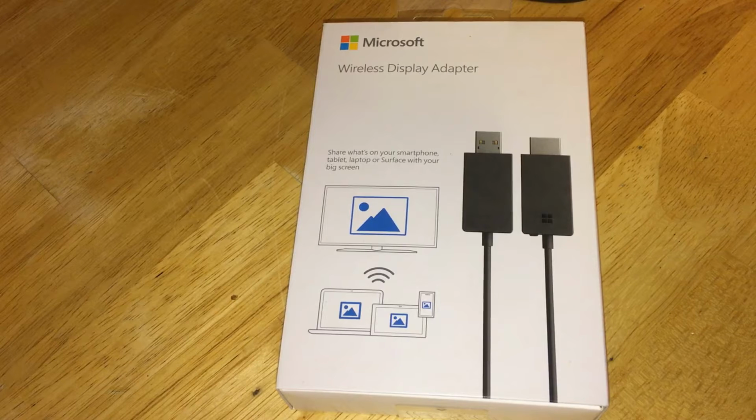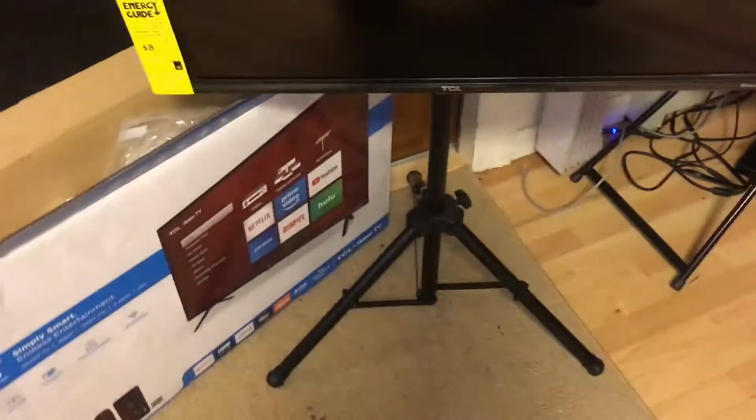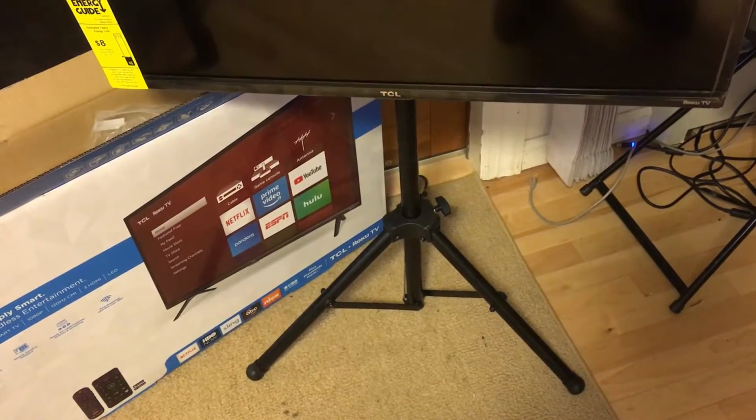Planning to do with the monitor, or the actual TV on the stand, is use it as a wireless display for my computer downstairs. So this is the Microsoft wireless display. It works very well. And this is all the accessories inside the TV. What I'm looking to do is use it. It has two HDMI, so one HDMI will connect to the AC.